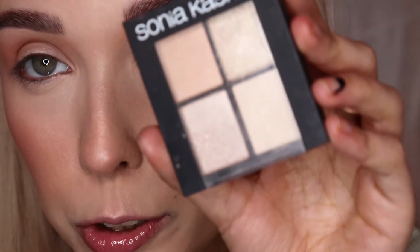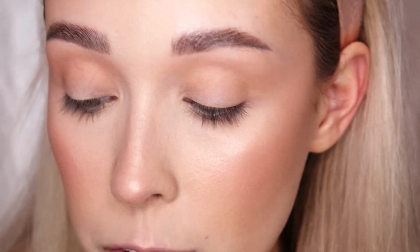Sonia Kashuk, who is she? So, I remember I was desperate to get across the border to own this. Like, my parents needed to take me. So I'm gonna, are these labeled? No. It's literally just the Shimmering Sands eye quad. Shimmering Sands I think was the most popular one from what I remember.